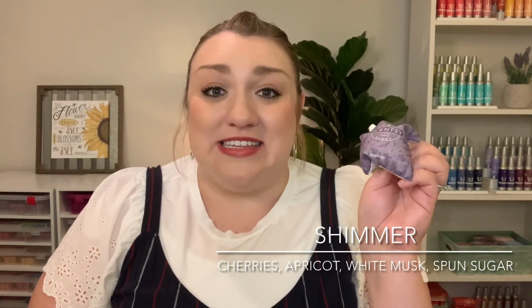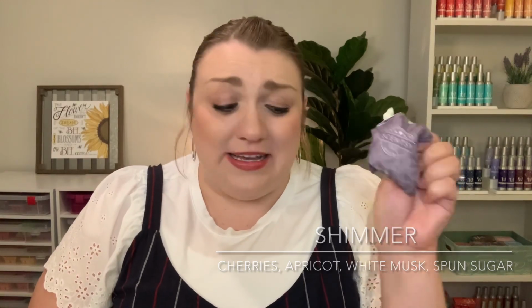So starting with the non-wax items first, I did go through an old scent pack in Shimmer. This is one of my favorite scents. It is a very sweet, perfumey, feminine, fruity, musky scent. I love it in the fall and winter. I had originally put this in my luggage when we went on our last trip back in September, so it's really lost all of its fragrance by now, but it was really, really nice in the scent pack. I hope we'll see it back someday.